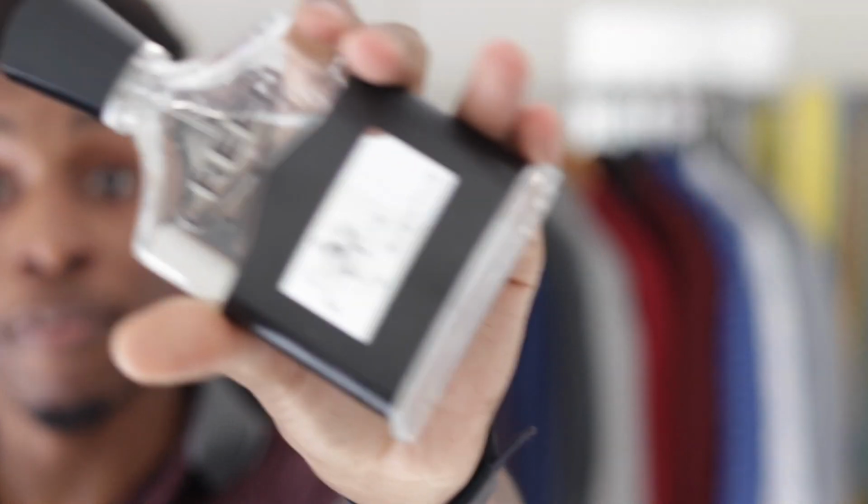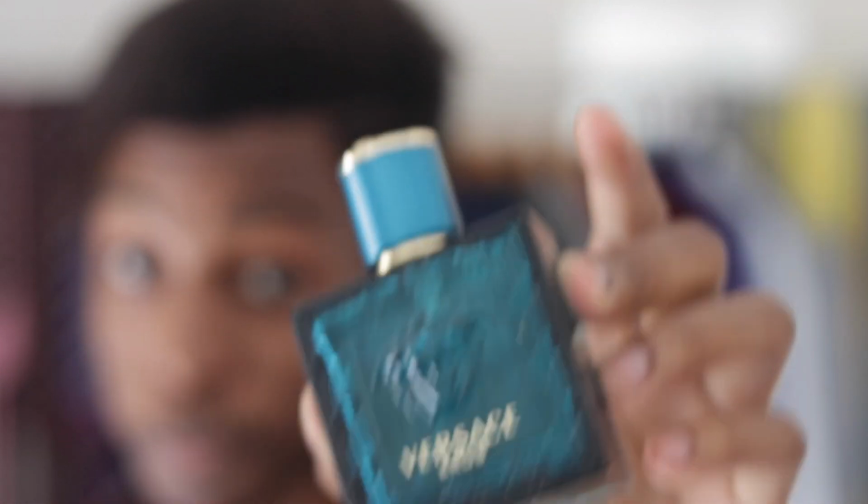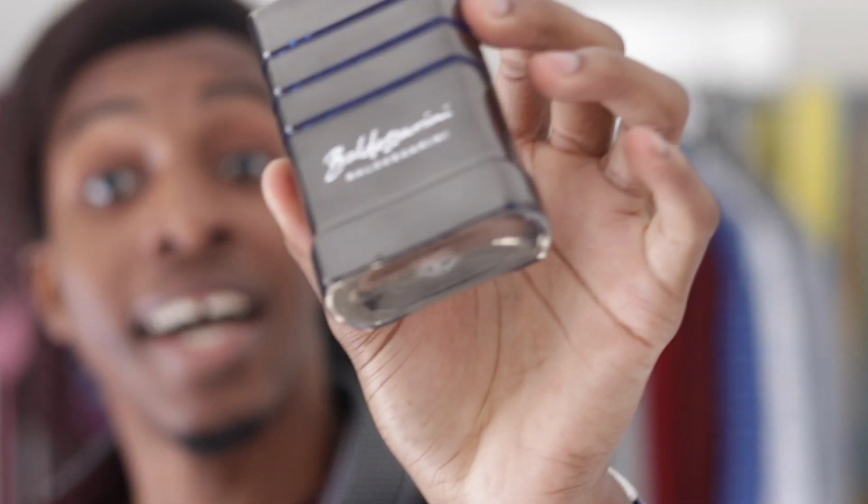Okay, gentlemen, so here's some more examples. Creed Aventus, eau de parfum, 4 sprays. Okay, Versace Eros, here it is. Eau de toilette, 6 sprays. Baldessarini, here it is. Eau de toilette, 6 sprays. So, you get it? I think you get it.